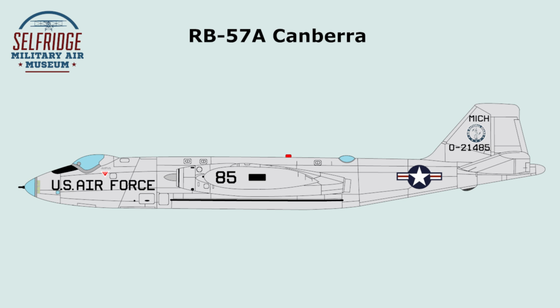The RB-57A was primarily outfitted with photographic cameras and electronic surveillance equipment instead of conventional bombing capabilities. This allowed it to conduct strategic reconnaissance, battlefield surveillance, and weather reconnaissance missions. It was particularly valuable for Cold War intelligence gathering, as it could fly at high altitudes beyond the reach of many enemy air defenses at the time.